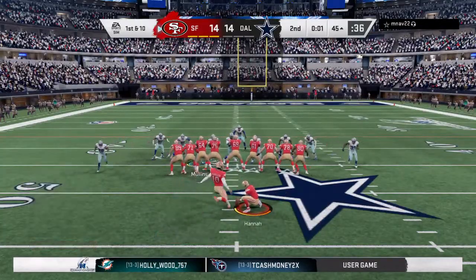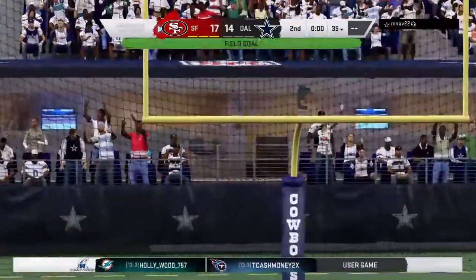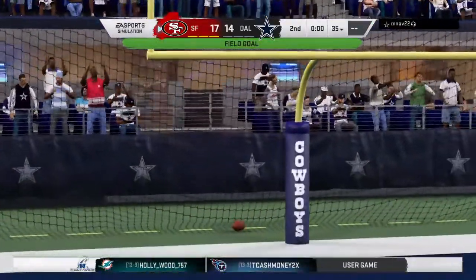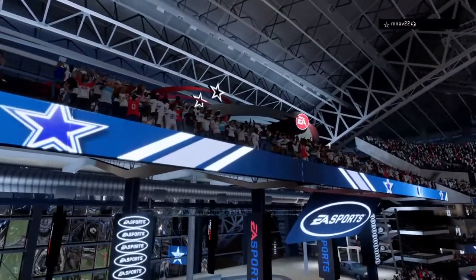This will approach NFL record territory. It's a 62-yard attempt. And this is good. He got just enough to clear the crossbar as he drops it in from long distance.